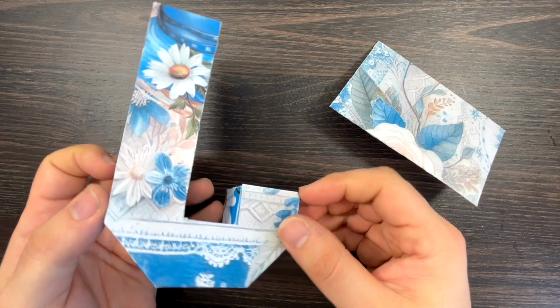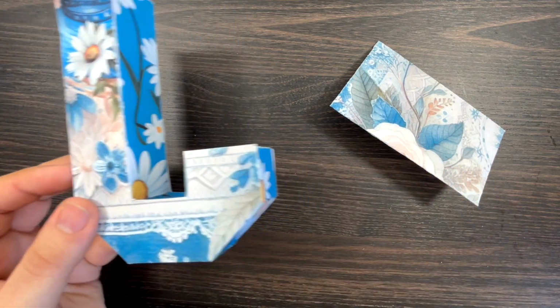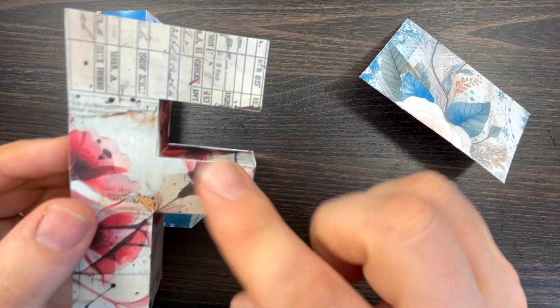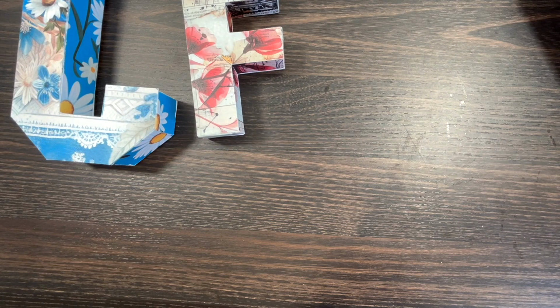Okay, beautiful. Love, love, love this letter. This is probably one of my favorite letters, together with the letter F. I really, really like this letter because it's very vintage. There is a bit of hand typing. Yeah, I love them all. Let me show you all the letters on the desk.